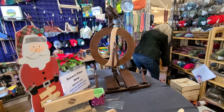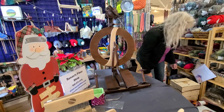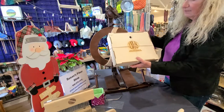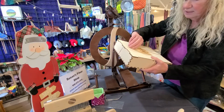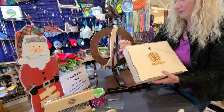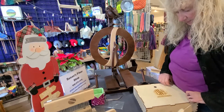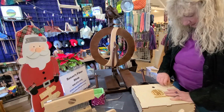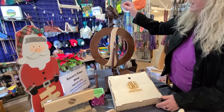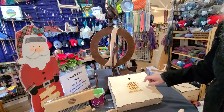Another tool that I like that's pretty good, let's see, because it's here. This is a level wind system that you can now buy for your spinning wheels. They have Louët, they have Kromski, they have Ashford, Lendrum. They have many different types of systems. So if you have a wheel and you don't want to have to be moving it on the hooks all the time and sliding these thread guides back and forth, you can get the level wind.